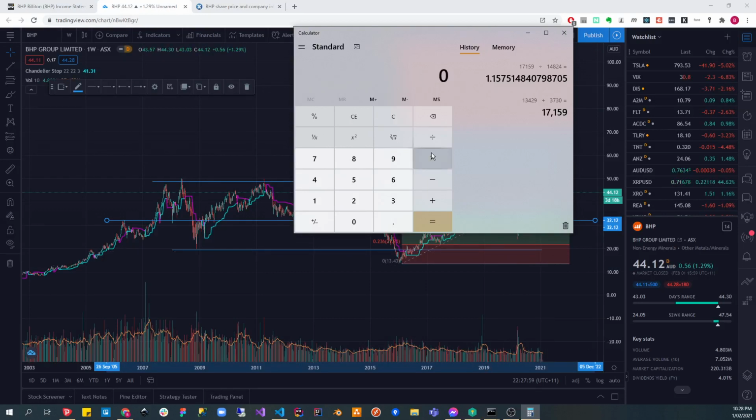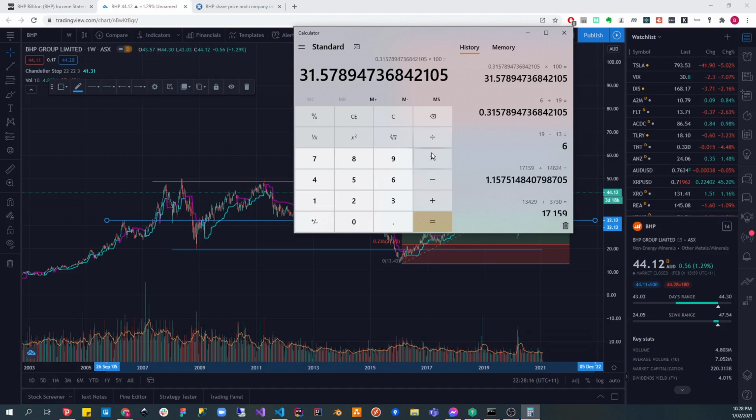So 19 take 13 equals 6, right? 6. So 6 divided by 19, so that's a 31% decrease in my stock value. So I've got to really be careful if I want to buy it there. But yeah, I'm not buying it anytime soon.